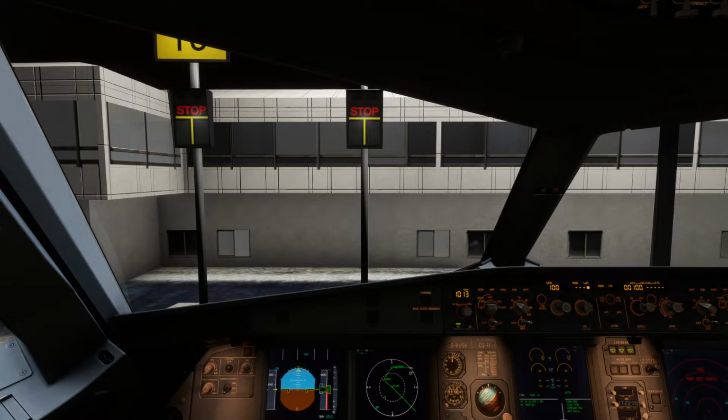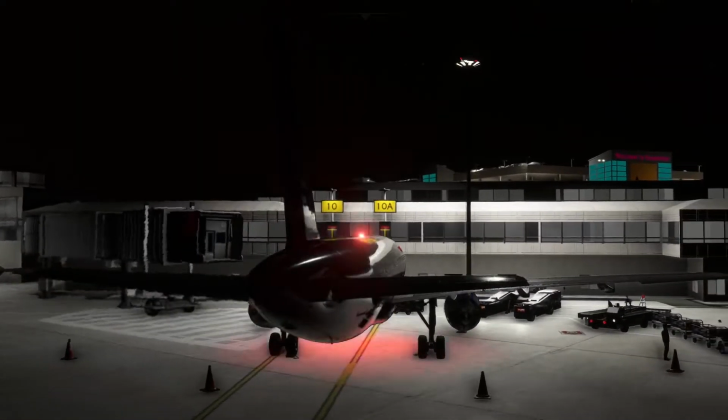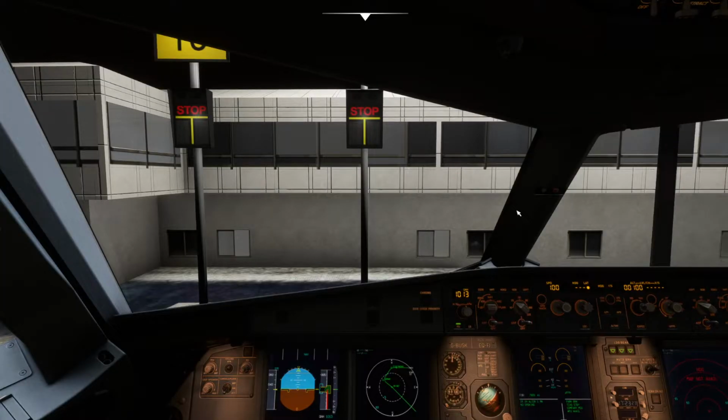We're talking to, who are we talking to? Edinburgh Ground here. So it's Edinburgh Ground. It's Speedbird 74 Bravo. So we're letting them know who we are. We are currently at stand 10A, as you can see there. Oh, did the APU start kicking in? Yep, APU's on, so we'll be able to get rid of the ground power in a second. So we're at stand 10A. We're an A320. The ATIS told us that we had to let them know what aircraft type we were.